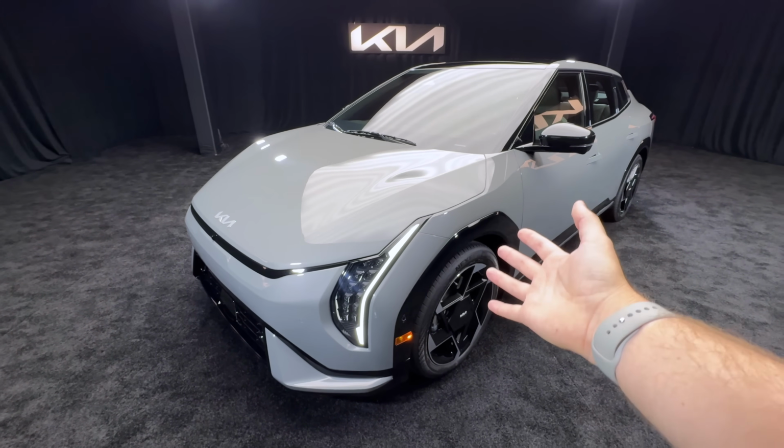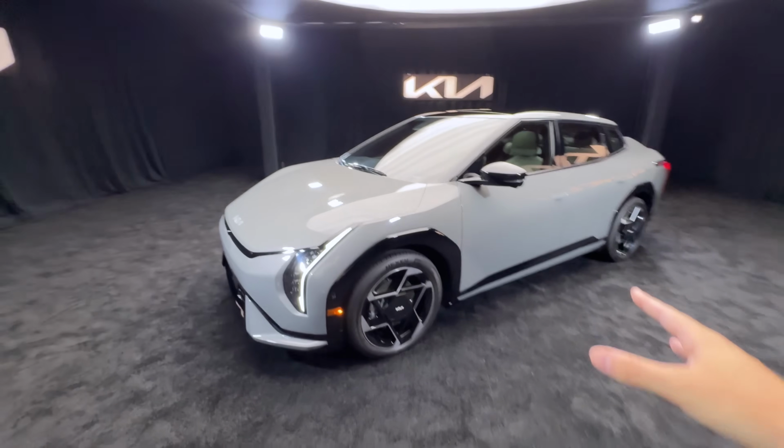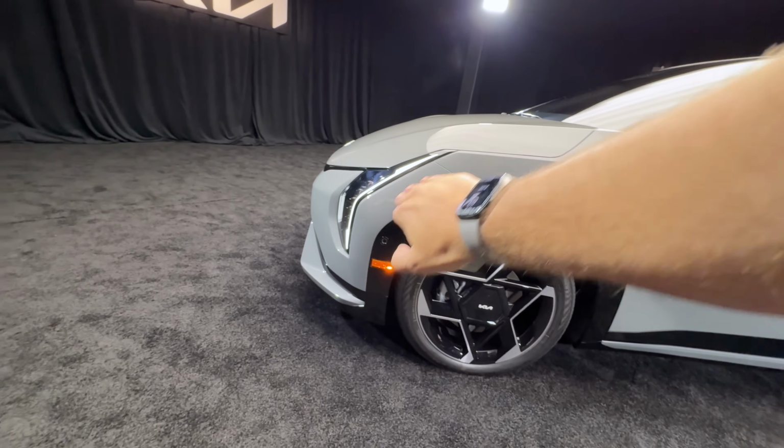In fact, maybe someone who had bought a K4 coming off of lease and might consider this as the replacement. It has a very low, sleek nose, as they say, like a sports car. It's actually very interesting though how it just like droops down.